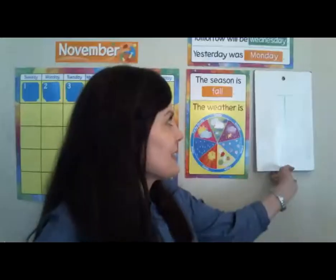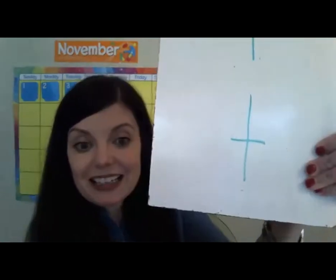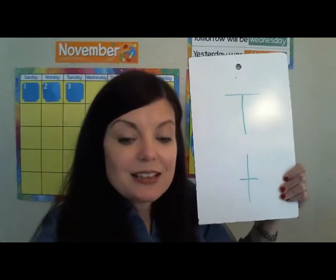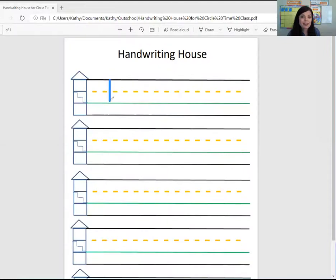The lowercase t looks like this. It's the same thing, except you're going to give it a belt. So instead of a top, you're going to give it a belt in the middle, and it kind of looks like a cross too. Number one with a belt. So on the handwriting house, you're going to do the number one the same way, but you're going to put the belt in the middle. So trace across the middle line this time. Number one with a belt. Looks like our cross. This is the lowercase t.